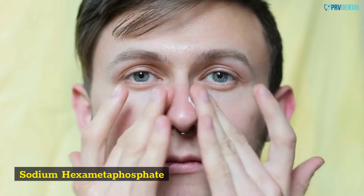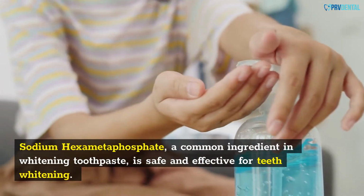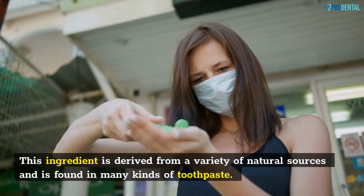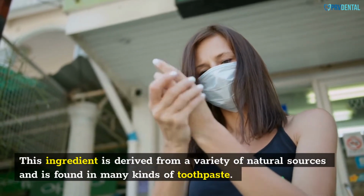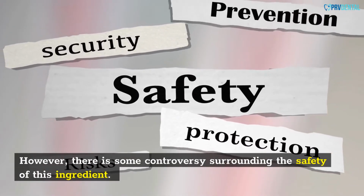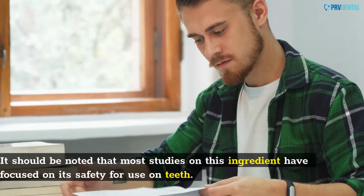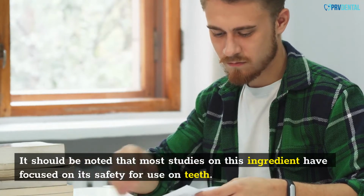Sodium hexametaphosphate. Sodium hexametaphosphate, a common ingredient in whitening toothpaste, is safe and effective for teeth whitening. This ingredient is derived from a variety of natural sources and is found in many kinds of toothpaste. However, there is some controversy surrounding the safety of this ingredient. Some studies have suggested that it may cause allergic reactions in some people.